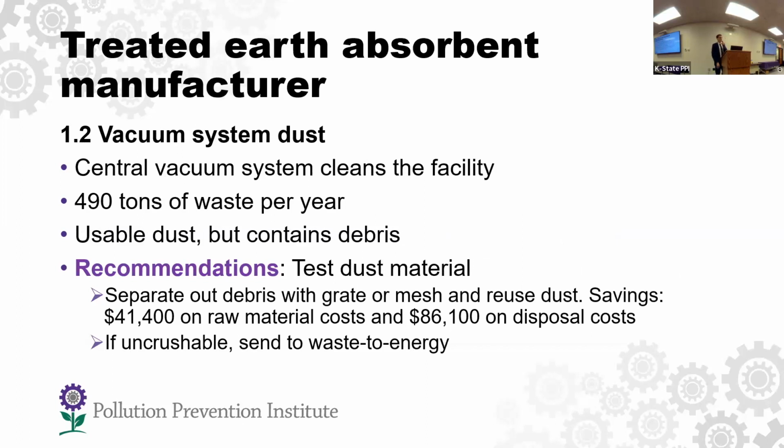So then the next project with this company was they have a vacuum system that cleans the facility. Stuff will get swept up into the vacuum points, they'll suck it up and put it inside one of these big super sacks. And this generates a bunch of waste from cleaning the facility. Obviously, you have a lot of debris, little wood chips and screws and whatnot, but it's almost close to 500 tons per year. So very significant.